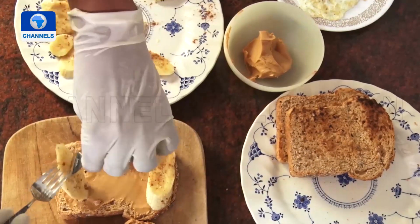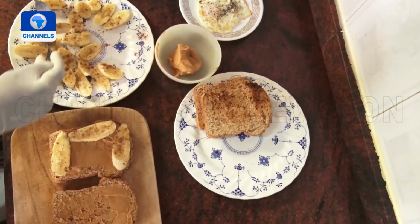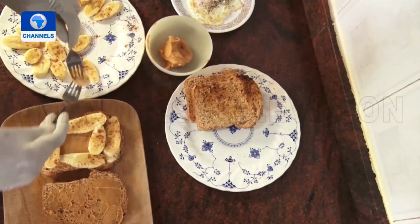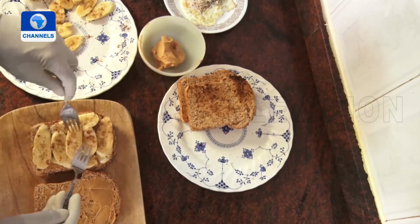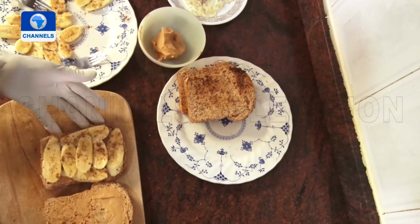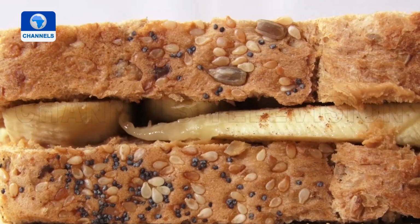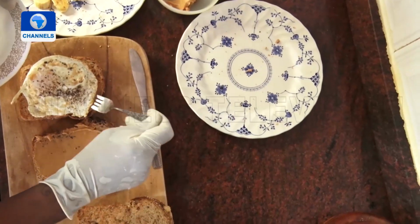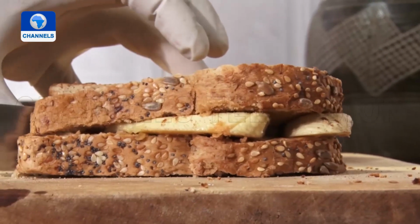I like to make sure all my sides and corners have got some banana. So I go for the biggest pieces for the outside and then start filling in with the smaller ones. Whether you want 2 layers or 1 is up to you. But there we go. That's the first sandwich more or less done. Fold over, push to the side. And for our egg version, that's all you need, and a knife to cut it.